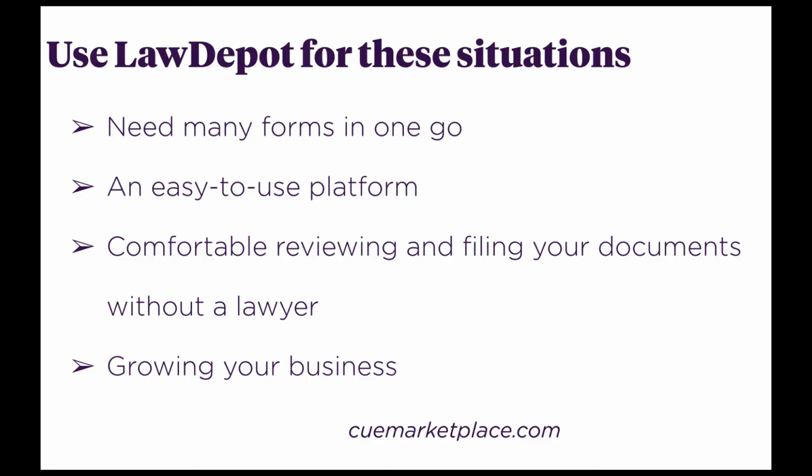For example, pick LawDepot if you need many forms and, for example, you're starting a business and you want to download them within that first free trial week. It's an easy-to-use platform, and it's also important to keep in mind that with LawDepot, you need to feel comfortable reviewing and filing your own documents without a lawyer. Therefore, it's probably great if you're growing your business and you need specific forms.